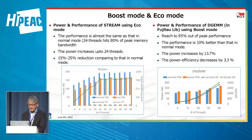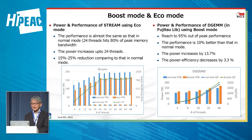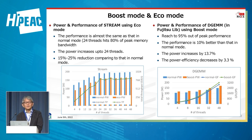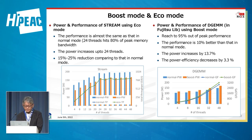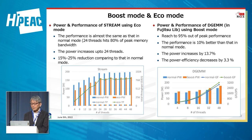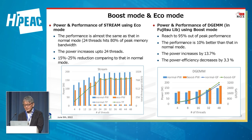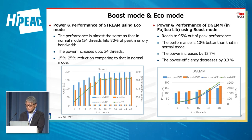For example, this is the result of the STREAM benchmark and DGEMM, applying boost mode and eco mode. The STREAM benchmark is a memory intensive workload, so it doesn't use so much of the floating point pipeline. This graph shows that with eco mode, we can cut 10, 12 to 20% of power without any performance loss. And DGEMM is the more CPU intensive workload, so in that case we should use boost mode to get performance.